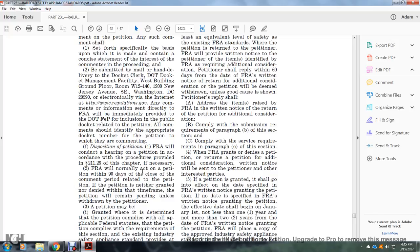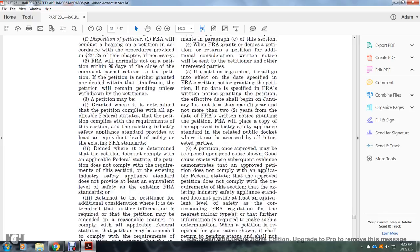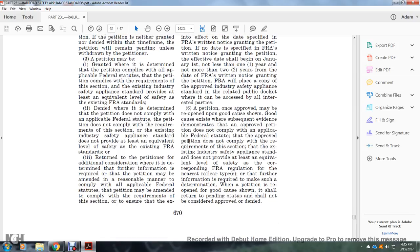C. And with the service requirements in paragraph C of this section. When the FRA grants or denies the petition, or returns the petition for additional consideration, written notice will be sent to the petitioner and other interested parties. After the petition is granted, it shall go into effect on the date specified by the FRA written notice. If there is no date specified in the FRA written notice granting the petition, the effective date shall begin on January 1st not less than 1 year and not more than 2 years from the date of the FRA written notice of the granting of the petition. The FRA will place a copy of the approved industry safety appliance standards in the related public docket where they can be accessed by interested parties.